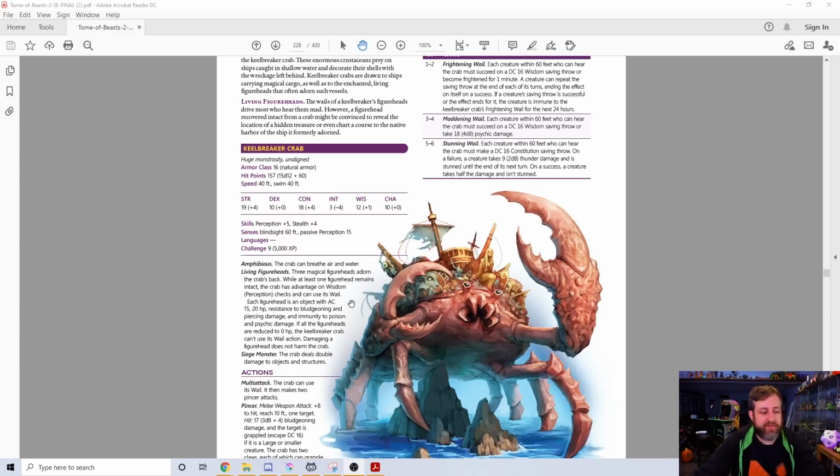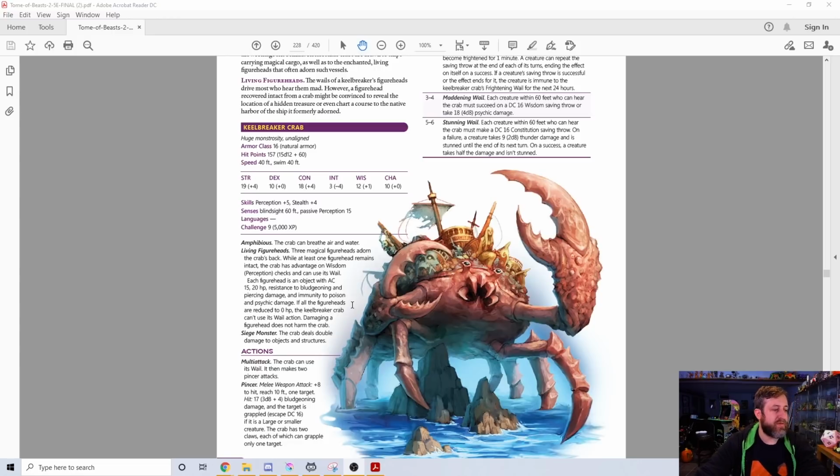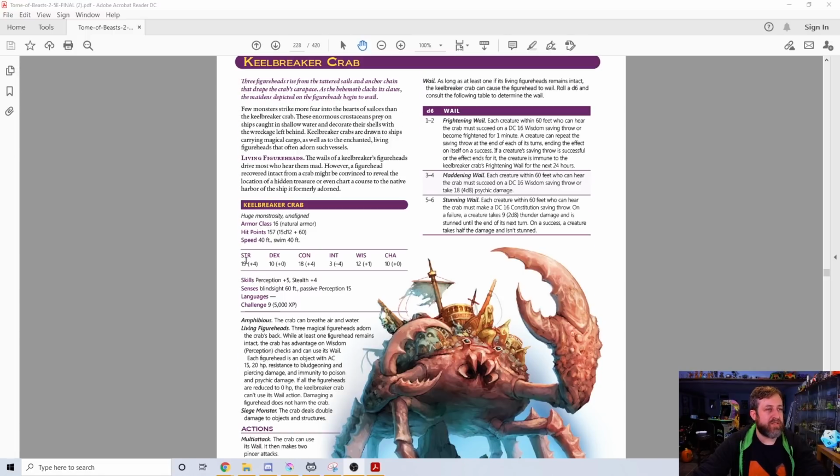And it's a siege monster, so it does double damage to objects and structures. It can use its whale, and then it can make 2 pincer attacks. The pincers have 10-foot reach, 3d8 plus 4 bludgeoning damage, and then there's a grapple if the target is a size smaller. It can grapple 2 creatures that way, and then it has its whale.